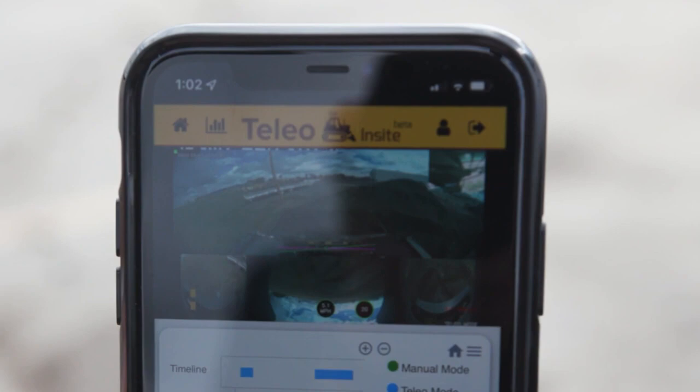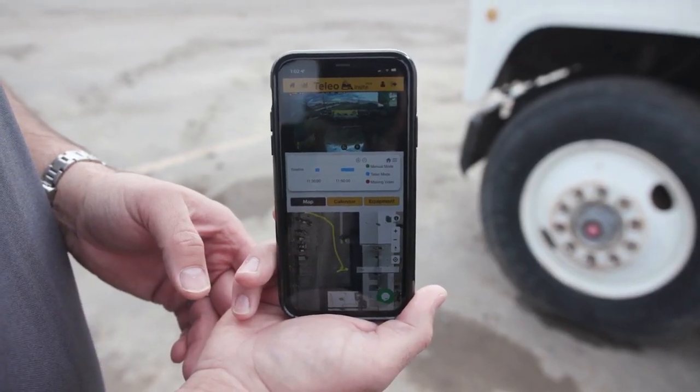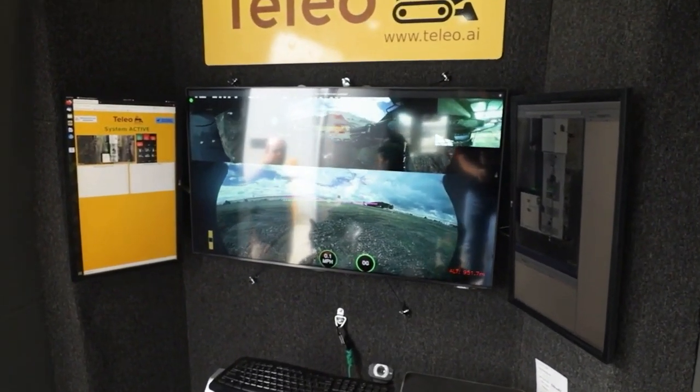Today we're here with Vinay Shet, the CEO of Teleo, and we're going to talk about supervised autonomy. Teleo builds this amazing technology that lets us retrofit machines, no matter what kind of machines they are, whether they are wheel loaders, trucks, ADTs, or dozers, and we turn them into supervised autonomous machines. Our customers' operators do not have to be in the cab of the machine, but can be sitting at a comfortable control station.